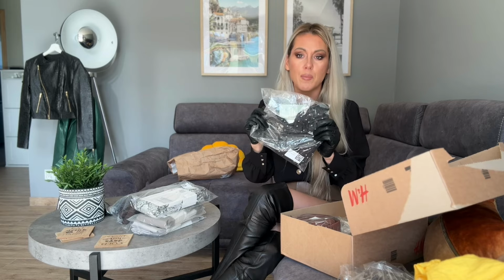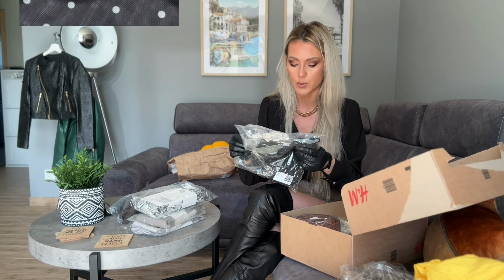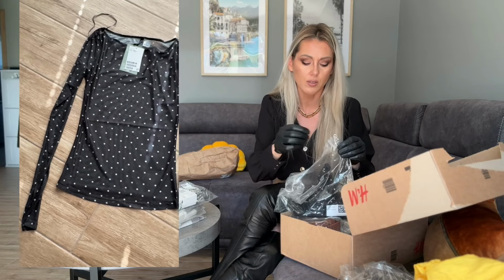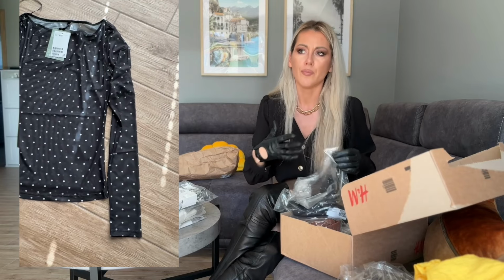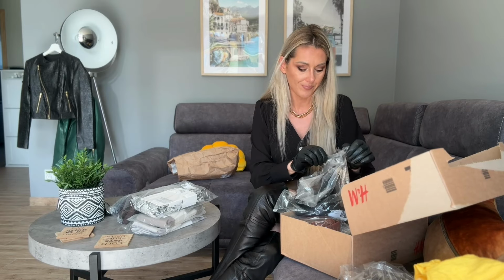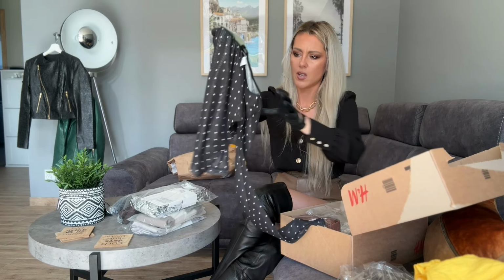Next, it is a beautiful polka dot top. I have to open it because you know how I love polka dots. Maybe not the white top with black dots, but I really love black tops with white dots. I know it is kind of complicated, but anyway, I hope.